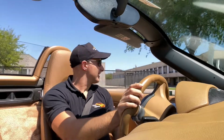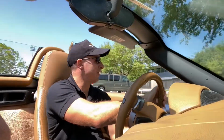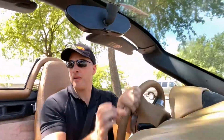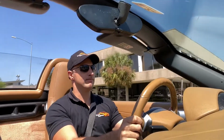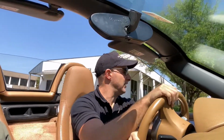Flat 6 sound in the back, yeah, very nice. Into full auto for the moment. Nice feel to the steering wheel at the moment, not too light, not too heavy. Hydraulic steering in this. Nice pickup. Not bad for a 2.9 litre flat 6.